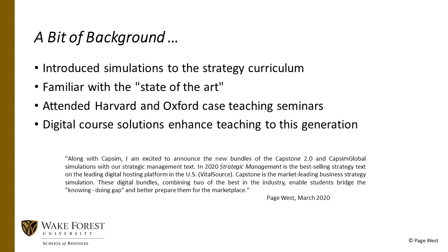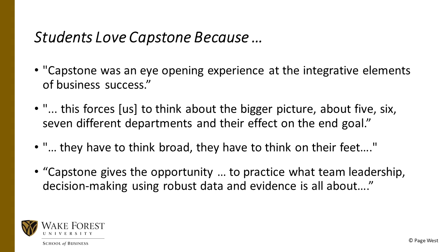It can work very well in sync with a case discussion class. In fact, students do love simulations. They bring strategic management alive. They make it exciting. They draw students together in their teams. But most importantly, they give students a chance to really see how challenging it can be to integrate various functions across a company, and gives them a chance to practice what they have previously read about and talked about. Now, they get a chance to do it.